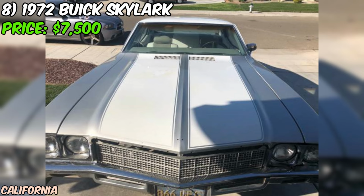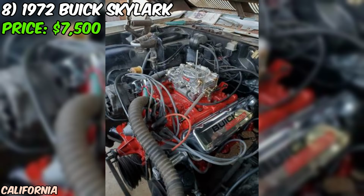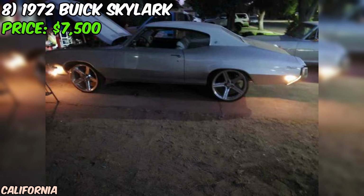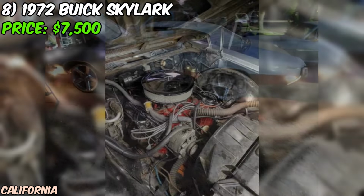A 1972 Buick Skylark that's in need of a new owner to continue its restoration journey. This classic coupe is being offered for $7,500 or best offer. And based on the seller's description, it seems like a project car with potential.